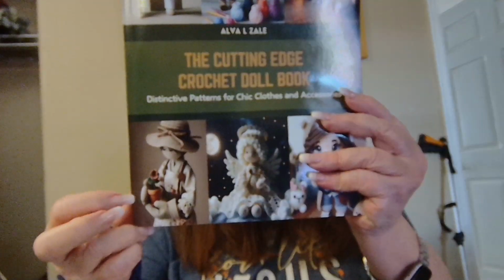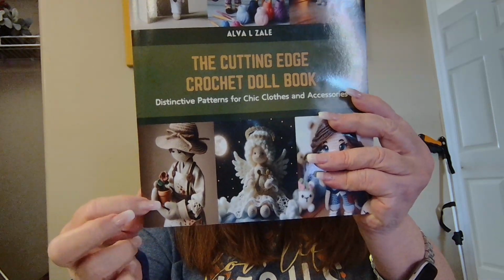And then the next one that I really fell in love with was this little country girl with her little flower pot and flower and stuff. And that's what I expected to find in the book. Well, it says The Cutting Edge Crochet Doll Book, Distinctive Patterns for Chic Clothes and Accessories. So let me tell you what you find in the first 2/3 of the book. A lot of it is just black and white patterns, pictures.